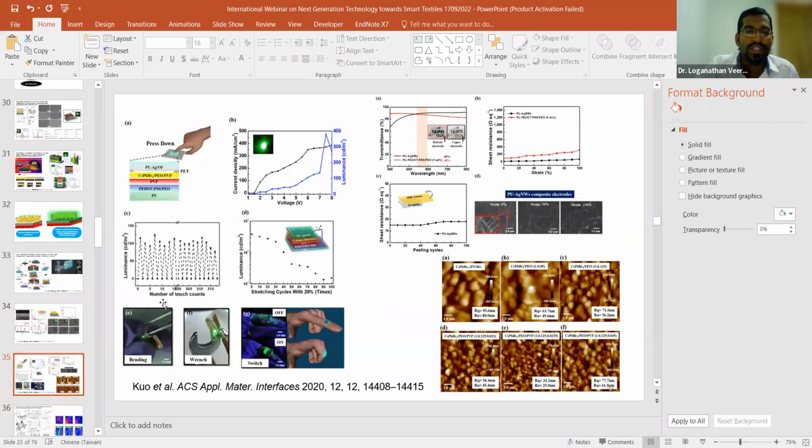And here you can see the durability of the touch responsive device. Here we are preparing some touch responsive device by using the architecture with some spacers in between. We use some PET spacers. So if you touch the electrode, it can establish the contact between the layers. That contact can transmit your electrons, and hole injection will start, then the LED can glow. So this is the performance. You can see the touch responsiveness.